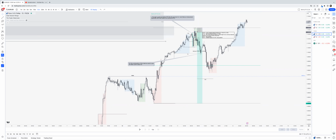Hold up, let me check my phone. My bad. Oops, wrong account. Nope, hold up. MetaTrader 4, not 5.